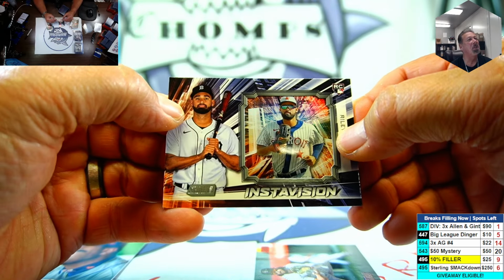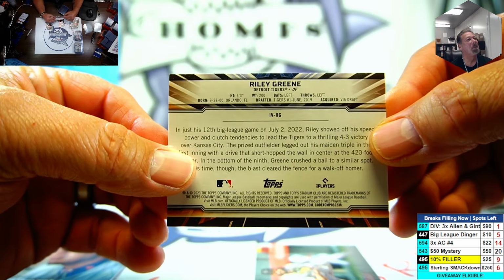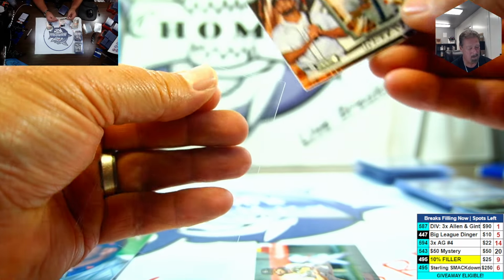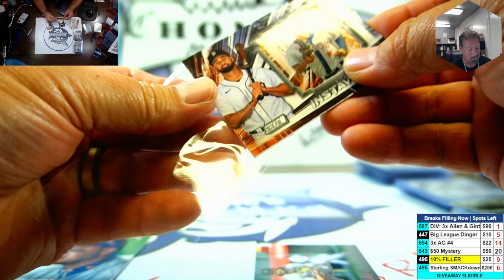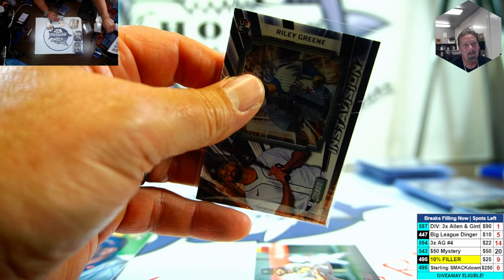Is that Univision? Instavision, that's what it is. Instavision, Riley Green, that's cool. Nice hit, Detroit. Jim Milburn. Love that. I think these were a case hit right here, if I remember right. It's been so long for Stadium Club, but I believe that is like a case that you get one in the case. Really nice.